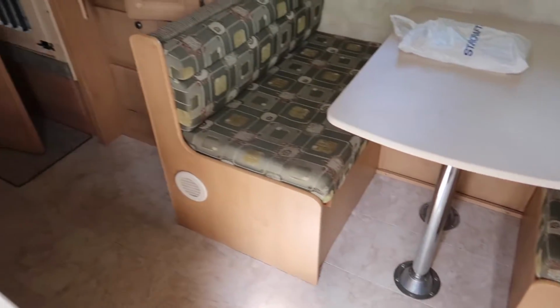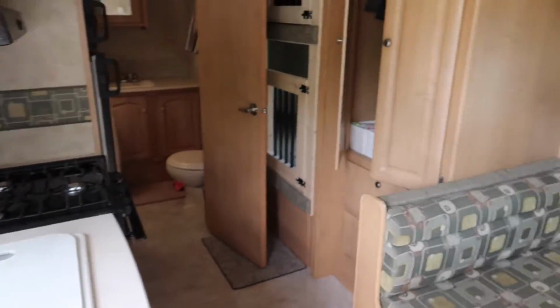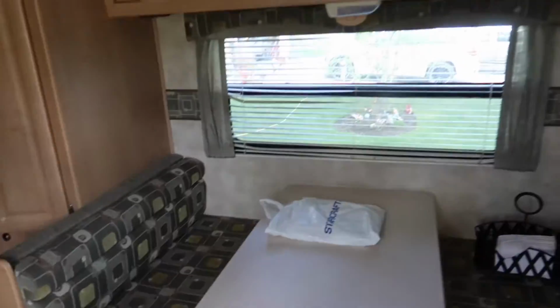Right now it is packed for traveling, so a lot of it's still hidden away in the seats and cupboards. Once we get to our campsite, I'll start taking stuff out and actually display it properly and have it more accessible, because right now it's kind of annoying.